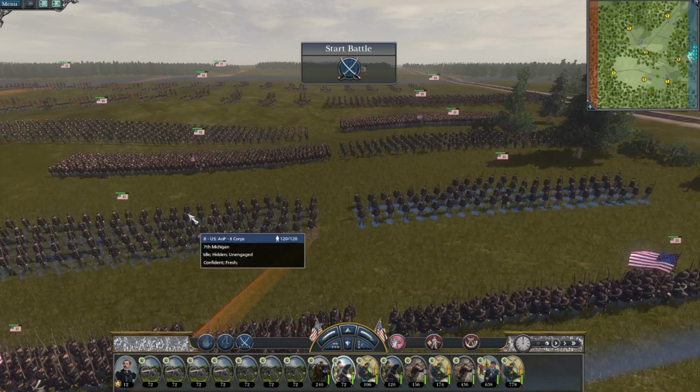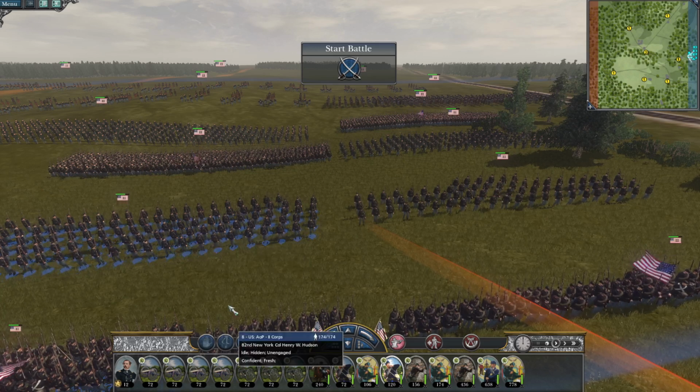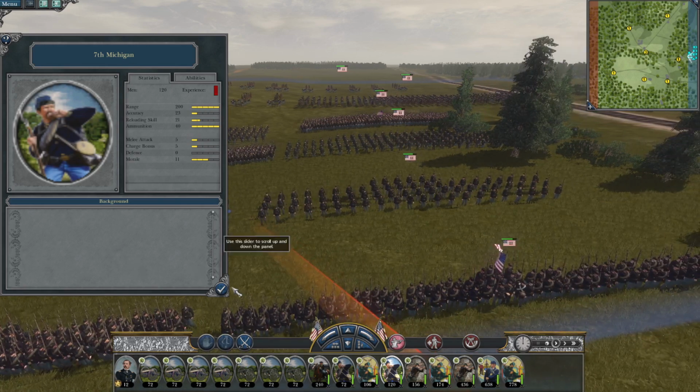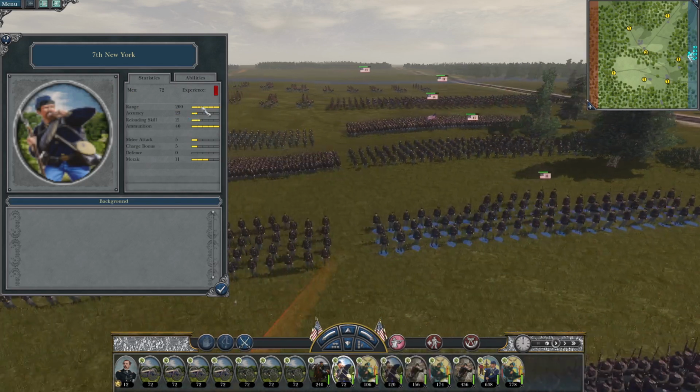So the other 2 sections which you can use, which is really nice here, is the 2nd Corps' really strong skirmisher sections. So we've got the 7th Michigan here, 120 men. Their accuracy is pretty low, but their range is 200, which is quite nice. Same with the 7th New York.